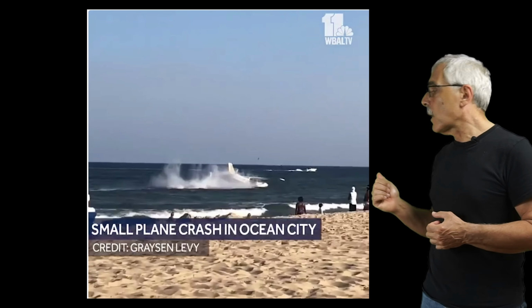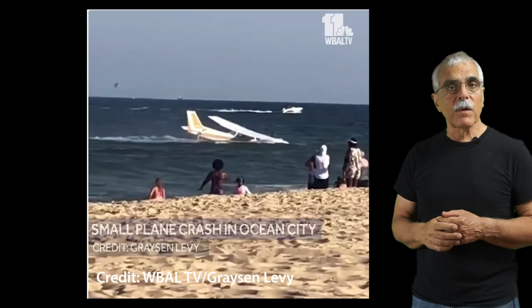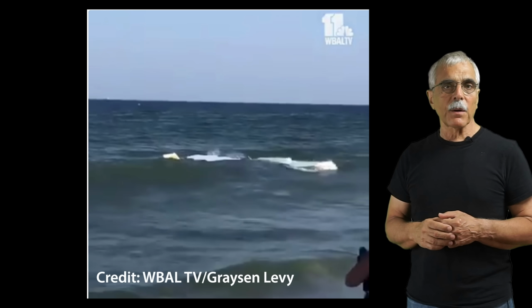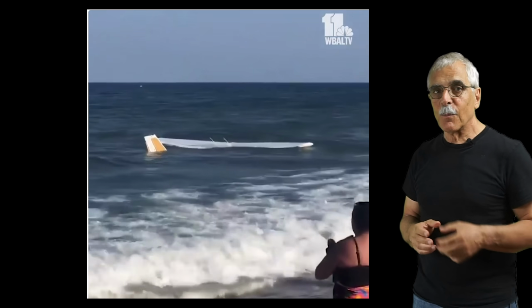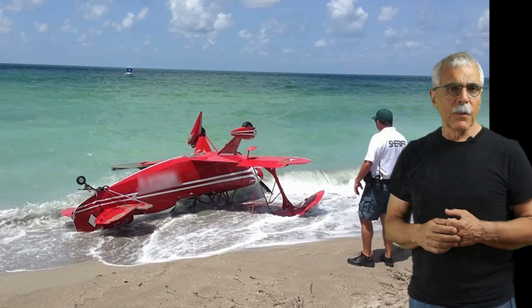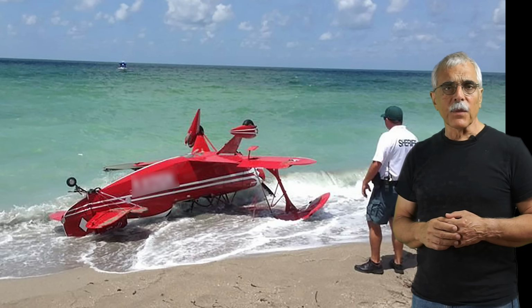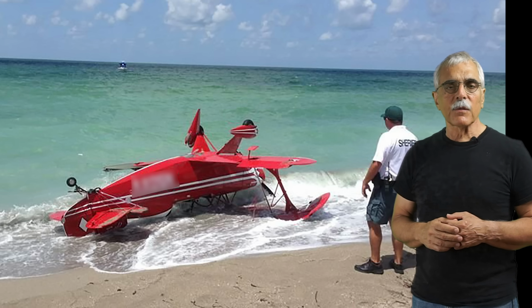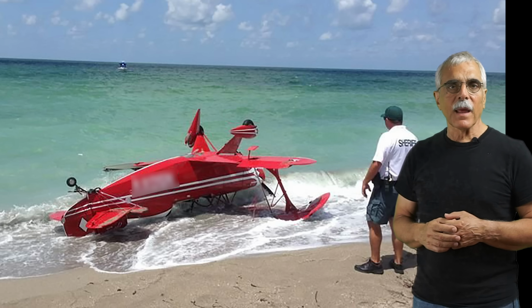This is what an almost textbook offshore ditching looks like. The pilot survived. No one on shore was hurt. It happened off Ocean City, Maryland last year. Did you catch the mistake the pilot made? We'll come back to that. And anyway, landing on the beach isn't always a picnic either. 2 weeks after the Archer crash in Venice, this Pitts put down on a beach near Sarasota, a few miles north. Obviously, it flipped on landing.